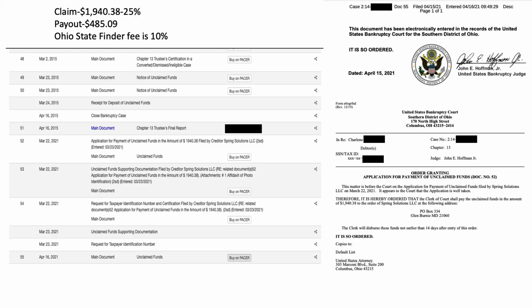So this particular deal was 1940.38. That's the amount of the claim. 25% is what I asked for. 485.09 is what I get out of this deal. Now, the Ohio State finder fee is actually 10%. So if this were a state fund where I got it from a state ledger for unclaimed funds, I could only ask for 194. But because this is a federal case and the bankruptcy code does not mention finder fees, it's what you and the client are agreeing to, and you really want to be fair, right? So we agreed 25% was fair.